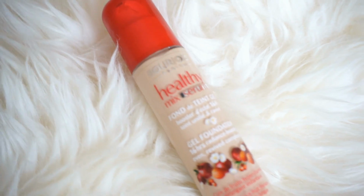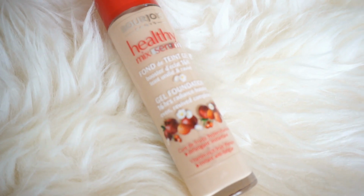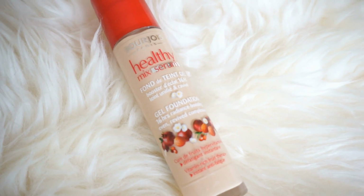Foundation wise, my annual favourite goes to Bourjois Healthy Mix Serum Foundation. It is so good. I have been able to use it all year round, so for the summer it provides me with a great coverage but doesn't leave me quite oily later on in the day. And for the winter it really is very moisturising and great for wintry, sort of windy conditions. It is long lasting, it provides great coverage, and most of all it doesn't break me out, and that's why I like it so much.